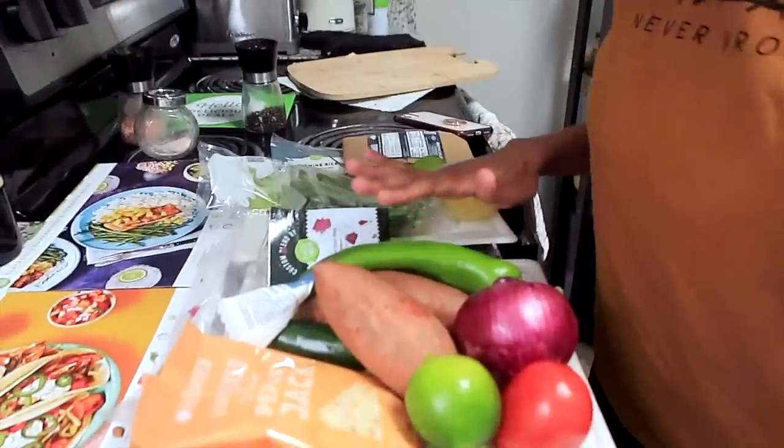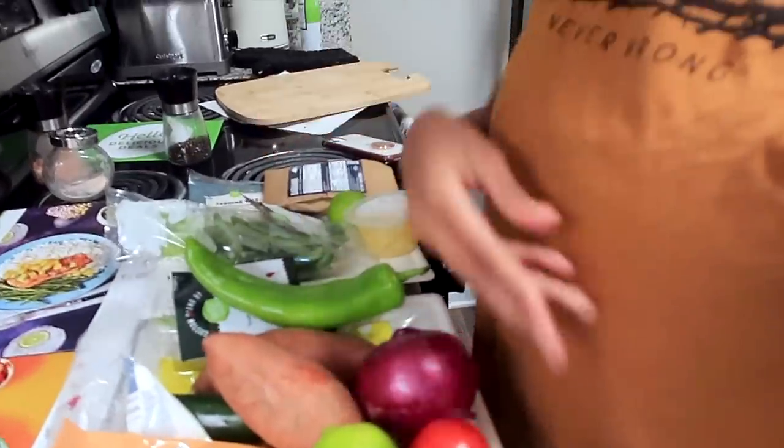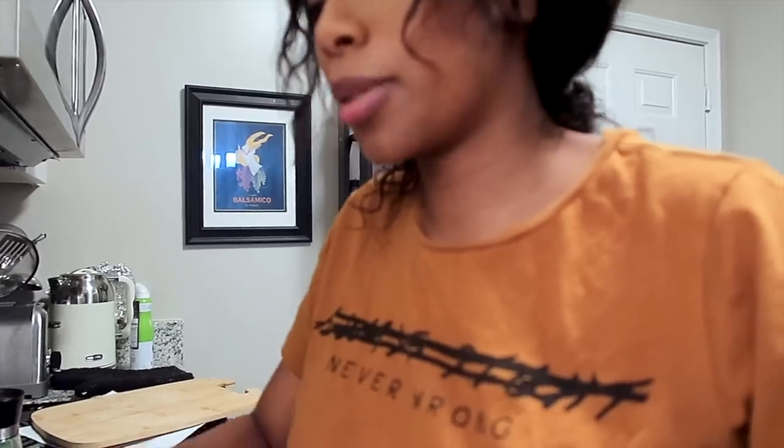Everything that was in the package is the exact amount that you need to use in the recipe, which is great. It helps with wasting and stuff, which is awesome. They have all the veggies. I put them individually into three different plates. I looked through all the recipe cards and saw that there's two rices, which is awesome. I'm just gonna make double the batch. And then there's sweet potato, which I know takes a really long time. So we're gonna do the rice and the sweet potatoes at the same time, and then move on to prepping the rest of the ingredients while everything is cooking.